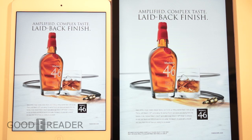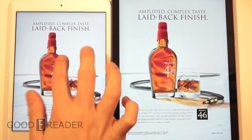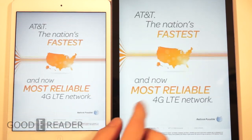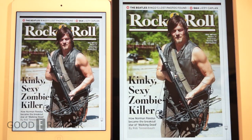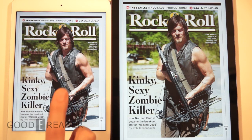Almost all the magazines in the newsstand are like this, where what you see is what you get. So if you're really enamored with graphic heavy content, I'd probably say that the 9.7 inch display gives you a little bit more in terms of presentation and layout. That's not to say that the Retina display on the Mini is no slouch either.